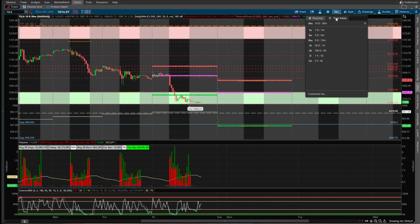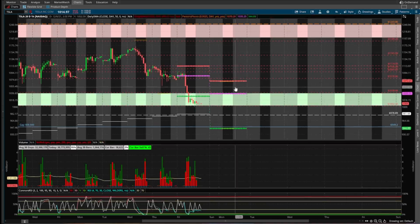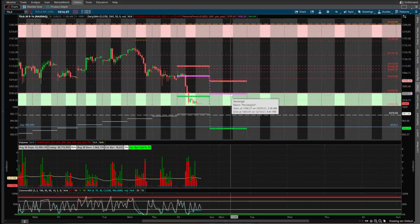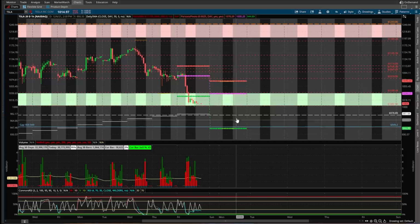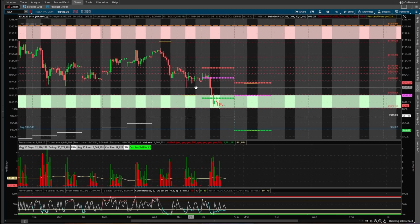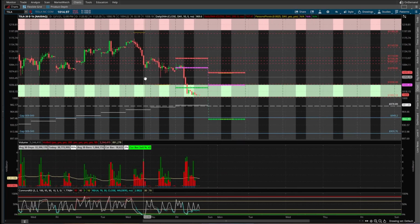Let's take a look at the hourly chart here. Based on the hourly chart, the trading range for Monday would be on the upper end, 1069. The middle pivot point is 1035, and the bottom pivot point is around 943. So it is a significant range to the downside for Tesla on Monday, and Monday would likely continue the downward movement, at least in the morning.